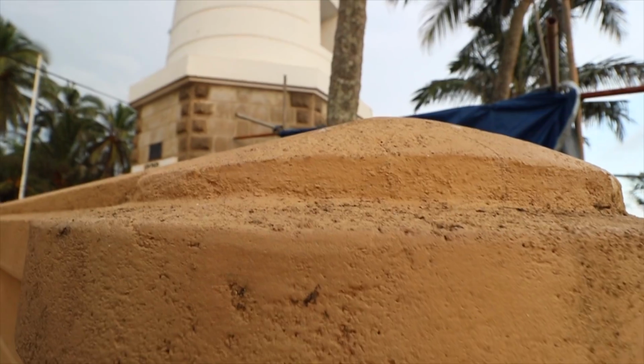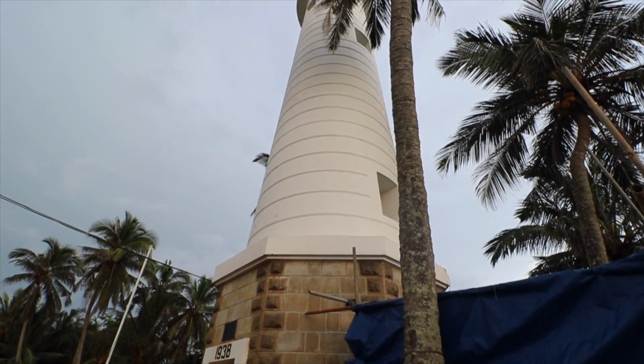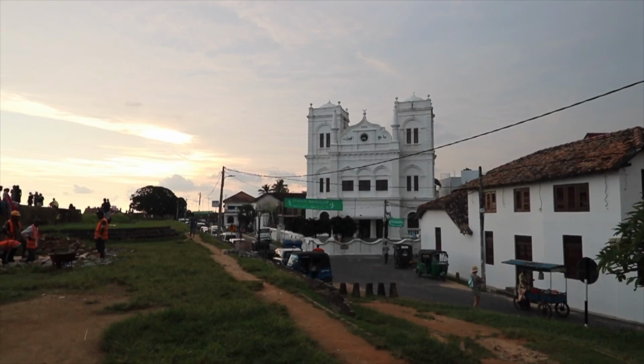Got the lighthouse right here. It's actually constructed by the British in 1938. Now, the actual Dutch fort was first built by the Portuguese. You know, they built the fort to kind of put them away from Sri Lanka because they were afraid the kings were going to attack. But then what happened is the Dutch came on the other side and took over.